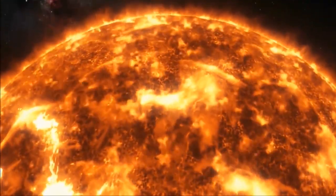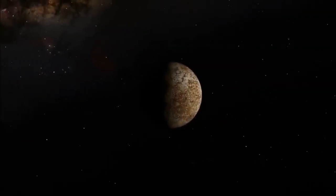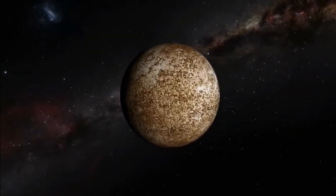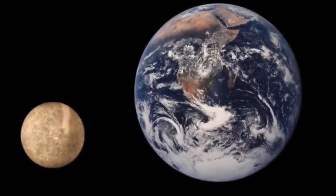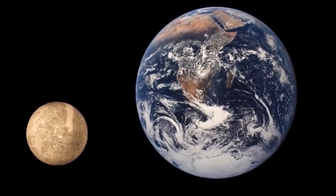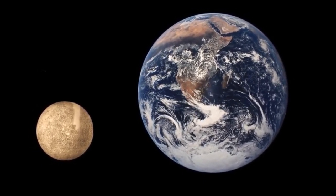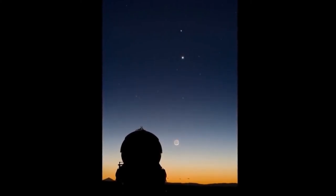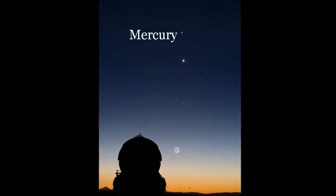Let's leave the sun now to explore the planets. As we move away from the sun, the first planet we will encounter is Mercury. Mercury is the smallest planet in the solar system, much smaller than Earth, and one of only 5 planets you can see from the Earth using nothing but your eyes. Of course, it won't look much like a planet. It looks more like a bright star, and many nights you can see it at the horizon near sunrise and sunset.